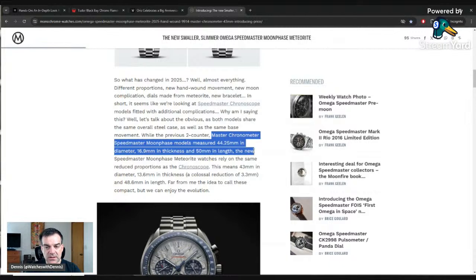Here are the specs. So 50 millimeter lug to lug, 44.25 millimeter diameter, 16.9 thick. That's Longines level. And I make fun of Longines thickness when they add all the complications. But we understand it with Longines because they have to use modules for everything. So does Omega, because they won't redesign the coaxial. So they just add modules to stuff.